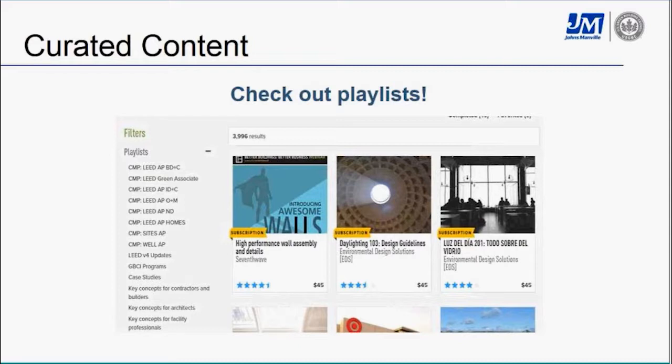And to help make finding what you need easier, we have started to curate content in the form of playlists. The first ones that you see on the left, for CMP or Credential Maintenance Program, are for the specific LEED credentials, and then also the new Sites Accredited Professional and the Well Accredited Professional. We also have playlists for specific professional audiences, such as contractors and builders, and for facilities professionals.